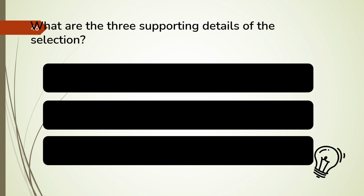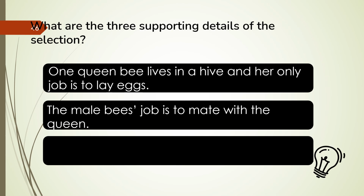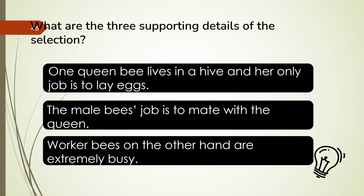Now, what are the three supporting details of the selection? You may write your answer on your paper. You can pause this video, kids, so that you can answer this one. And here are the answers. One queen bee lives in a hive and her only job is to lay eggs. The male bee's job is to mate with the queen, and the worker bees, on the other hand, are extremely busy. Did you get all the correct answers, kids? Good job!